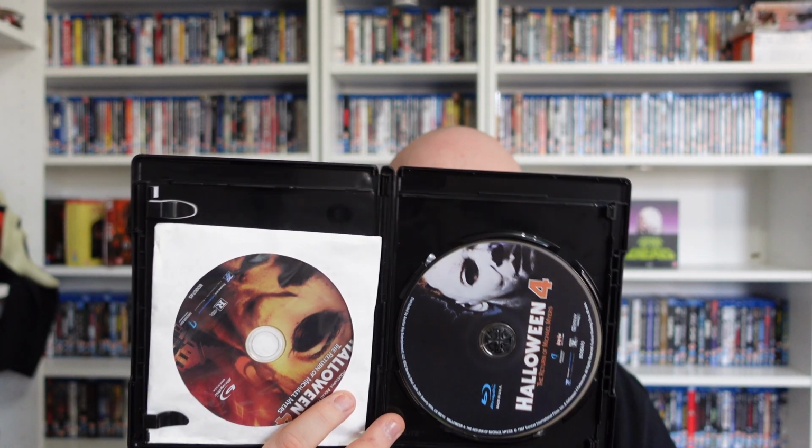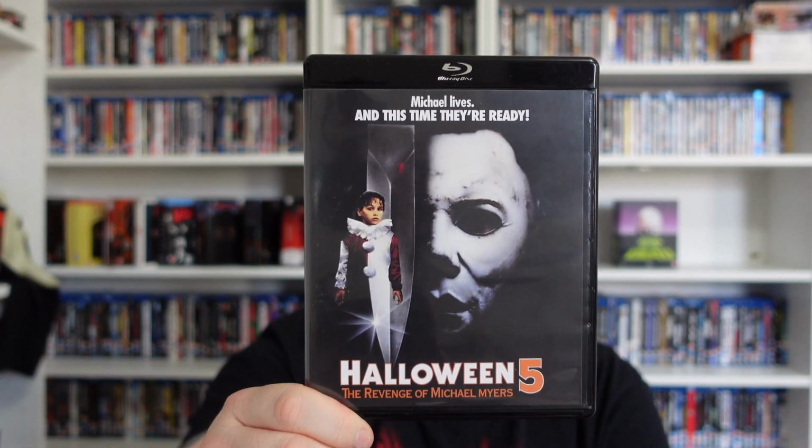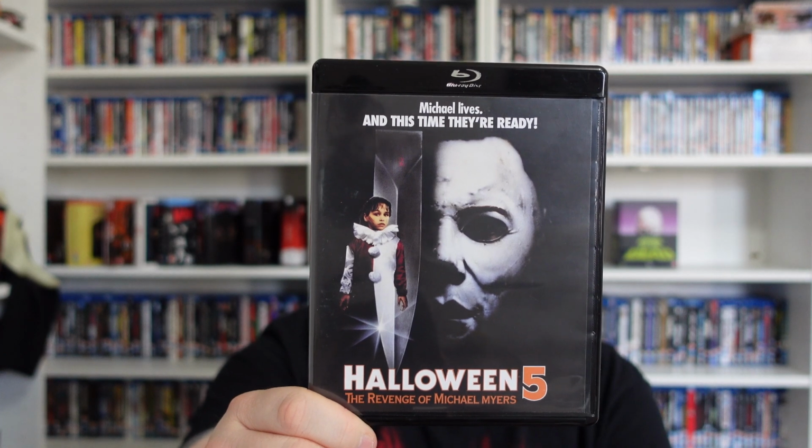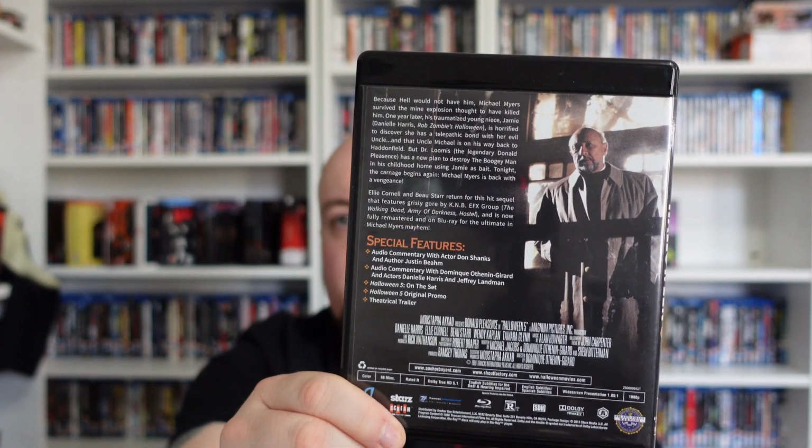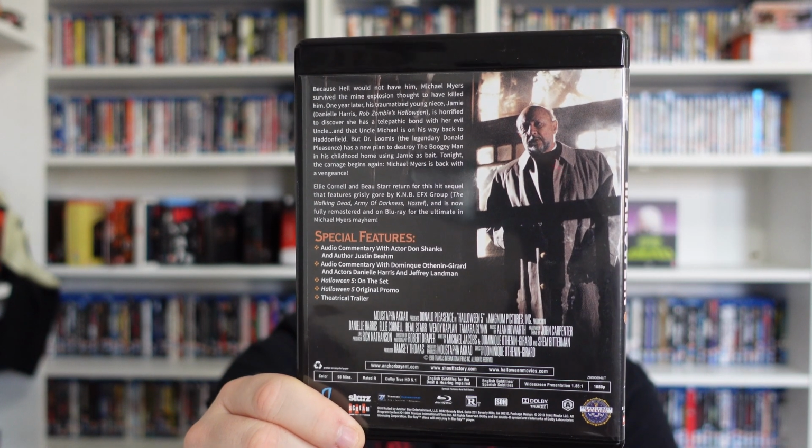It did come with 2 discs when I opened it. I'm assuming there was a problem with the original release. I think it was some audio issues. That's why it's got the re-release disc here. So, yes. Part 5. The Revenge of Michael Myers. There's the back. Good old Donald Pleasance.